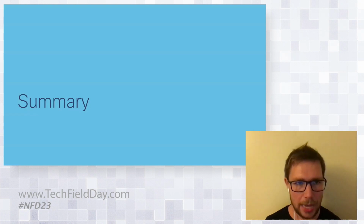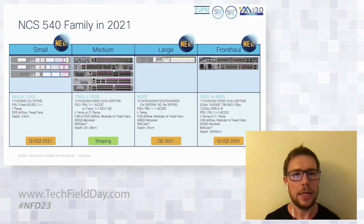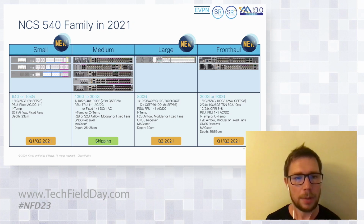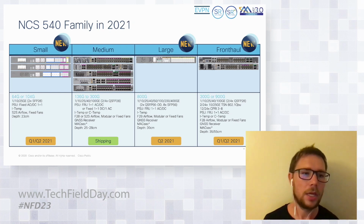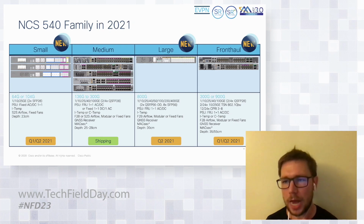To summarize, we will have 4 members in the 540 family in 2021: the existing medium, up to 300 gig; the small, really the smallest, densest, 104 gig; the large with the QSFP-DD ports; and the front haul with specialized FPGAs.